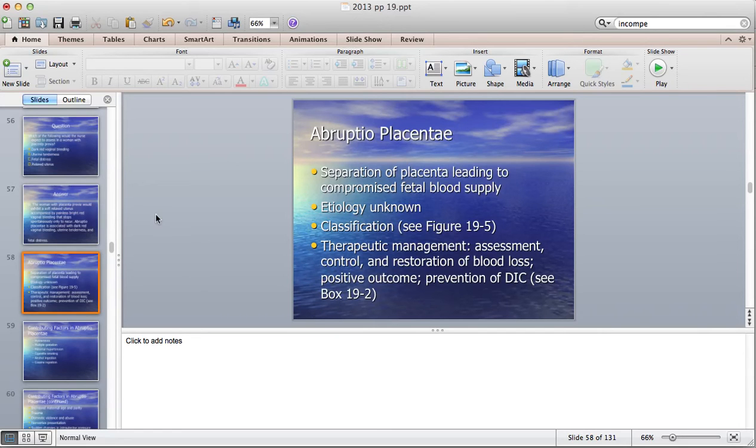Okay, types of abruption. Marginal abruption is when the placenta separates at its edge. The blood passes between the fetal membranes and the uterine wall, and blood will escape vaginally. Central abruption is when the placenta separates centrally. The blood gets trapped between the placenta and the uterine wall, and there's concealed bleeding. So marginal allows the blood to escape, while central will conceal the bleeding.